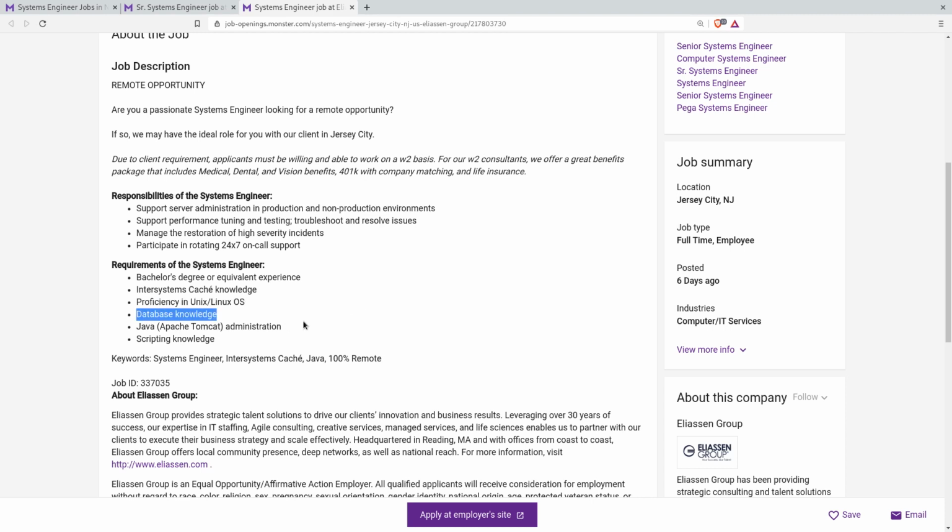Also, they're asking for database knowledge, meaning you can go in the database and not screw it up. You basically want to be able to do queries, but that's pretty much simple if you use some type of GUI-based system like phpMyAdmin or one of the other GUI-based database applications, and you can just do all your queries through that. As long as you don't hammer it with queries, you'll be fine not to bring it down. They're also saying Java or Apache Tomcat administration and scripting knowledge.